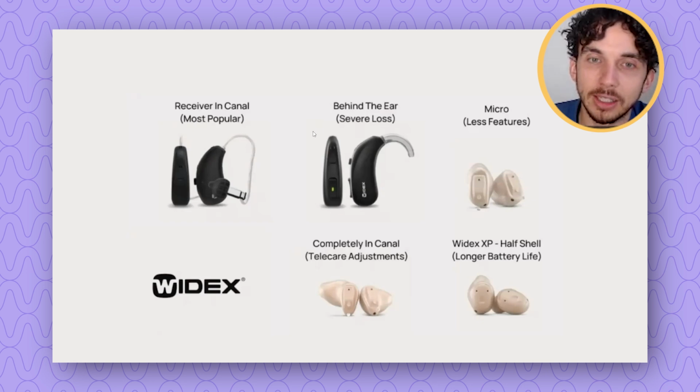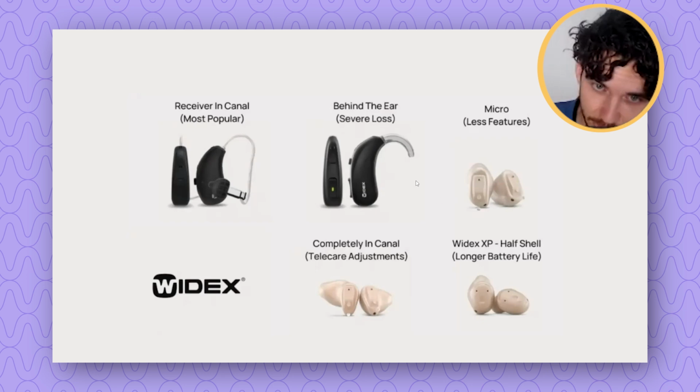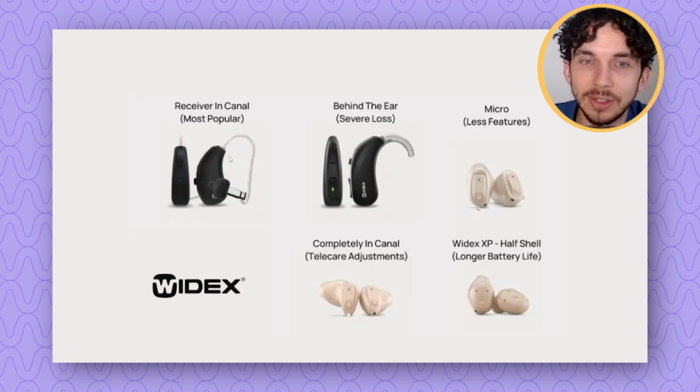These devices here, this behind the ear model, this also typically comes with a custom mold, but this is only for people with very severe levels of hearing loss, and it's actually more noticeable than anything else on the screen. So for all those reasons, the receiver in the canal device is the most popular. It also has the Bluetooth connectivity. It has the rechargeable batteries and this rubber tip that goes inside of the ear canal.